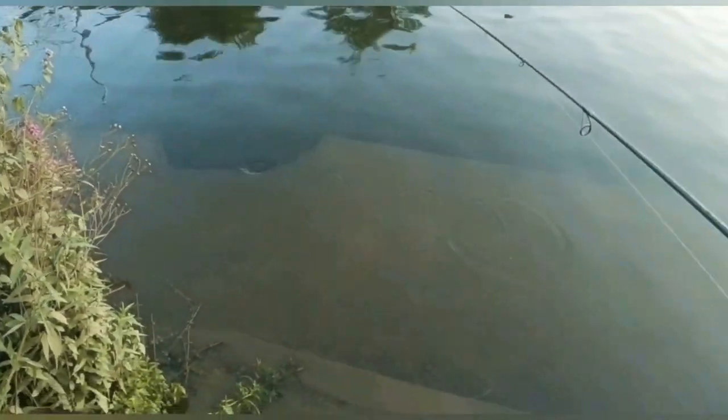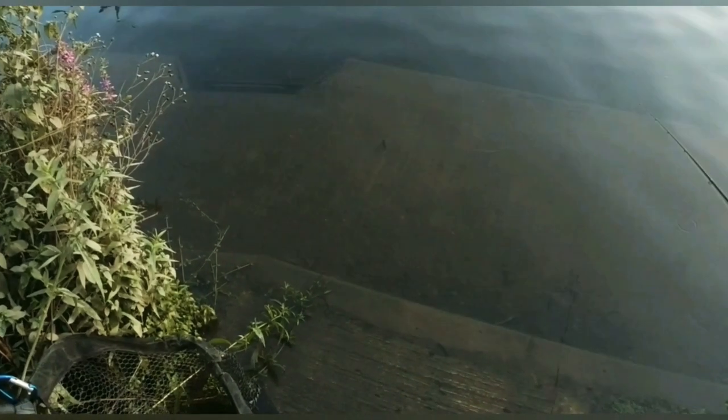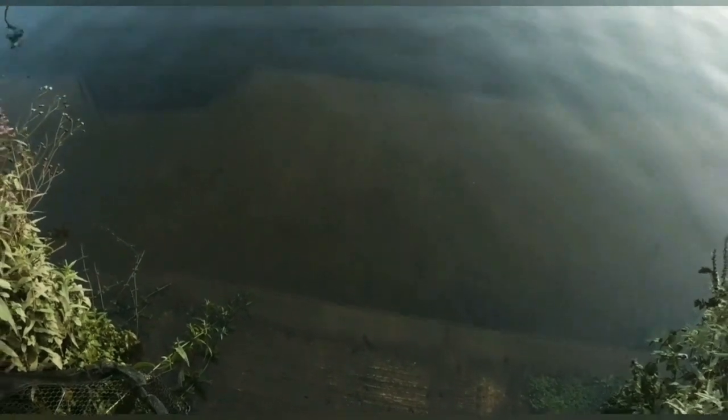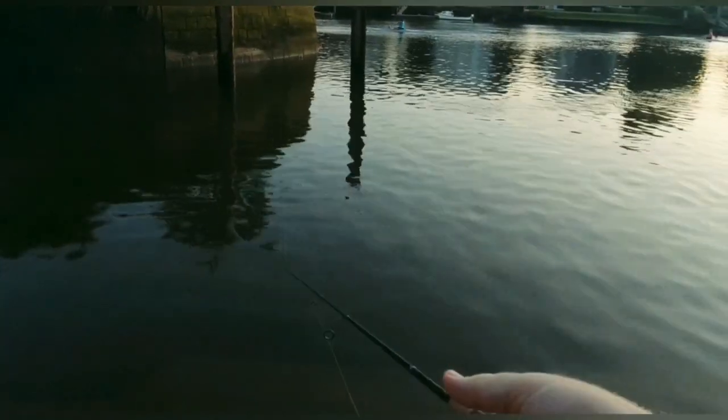I don't know whether you can see that on the bottom of the river there, but all I'm doing at the moment is a couple of bounces and stopping and just letting that lure do that. So it's probably a foot of jumps, a little pop in the middle. Seems to work quite well with all of the Zman plastics for me.